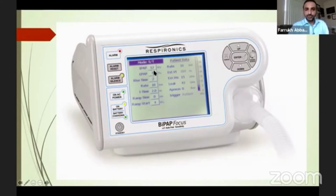So what you see here, that the IPAP is 12, EPAP is, let's say, 4. This patient has a delta of 8. And these are the two main things that you want to set. You can also set FiO2 on most of the BiPAP. You can set the backup rate of 10. But again, as I said, if someone is not spontaneous breathing, then they probably should not be on BiPAP. So backup rate usually does not matter in most of the patients.